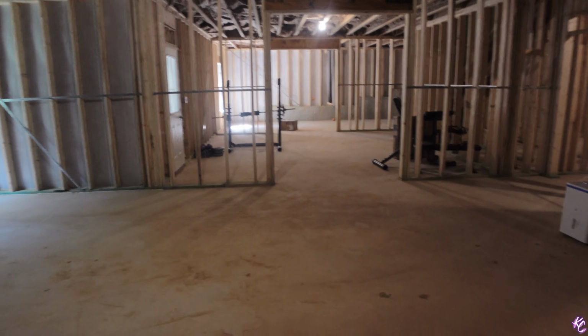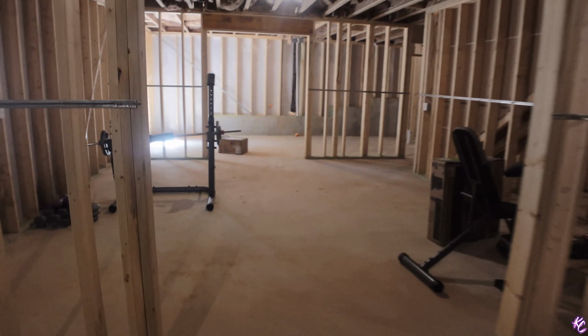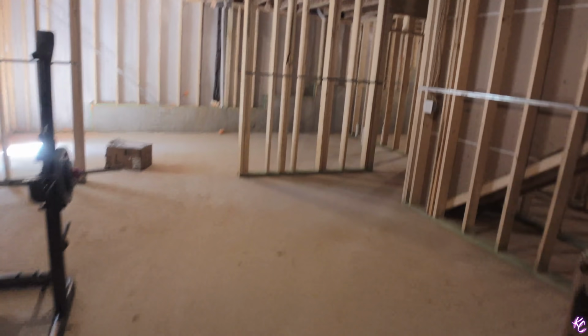Like, what? Let's see how many steps to get to the other side. 1, 2, 3, 4, 5, 6, 7, 8, 9, 10, 11. Ooh, it's 11 steps, girl. Little sexy steps, you know what I'm saying?